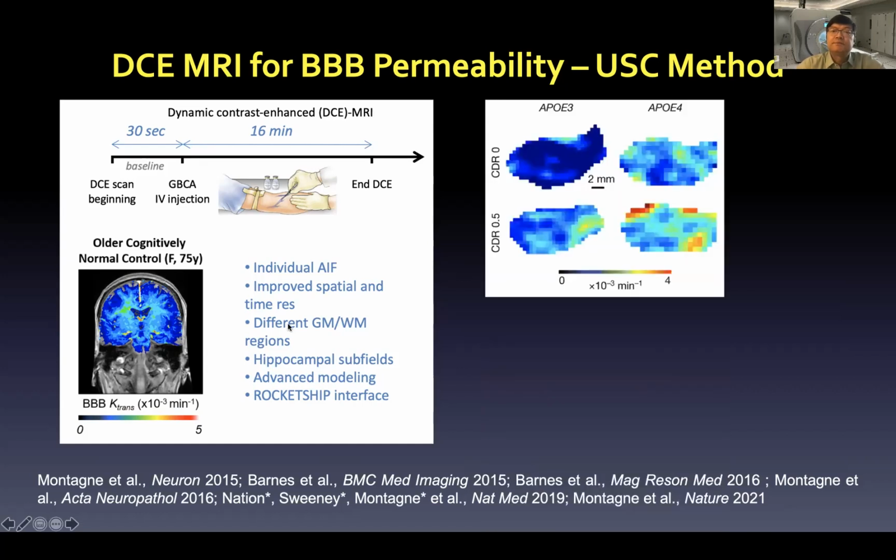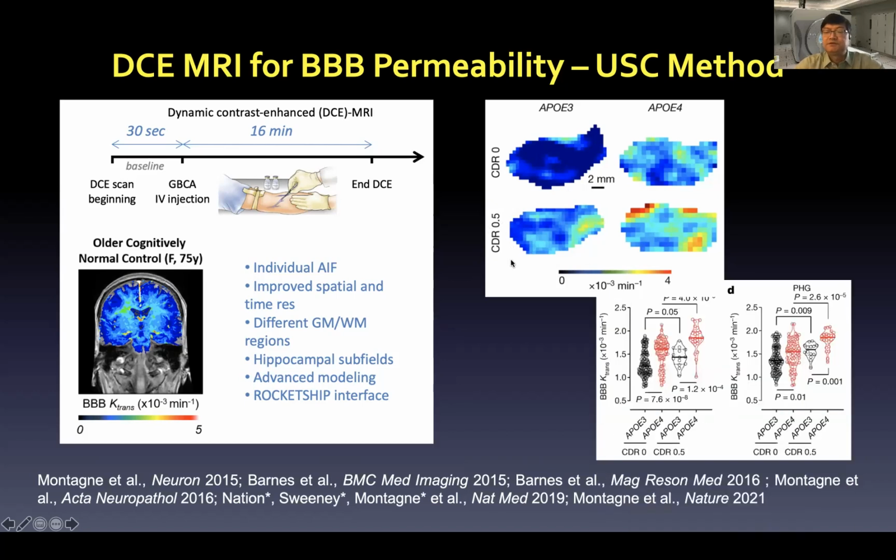With this protocol, this group has published a series of high-profile papers, from Neuron in 2015 to Nature this year. Basically, the finding is that K-trans in the hippocampus will increase with aging, increase with ApoE genotype 4, and also with CDR, which is mild cognitive impairment. This just shows you the plots of increased K-trans with ApoE and the CDR.